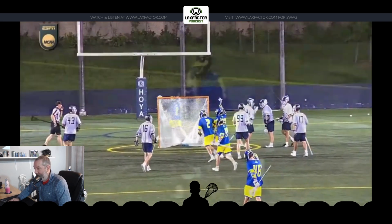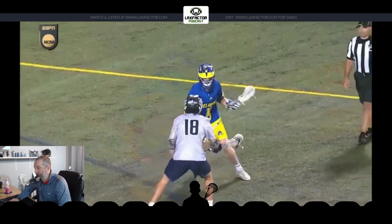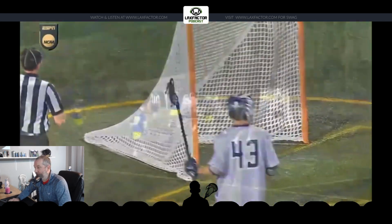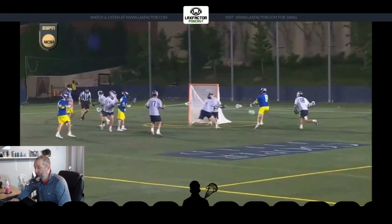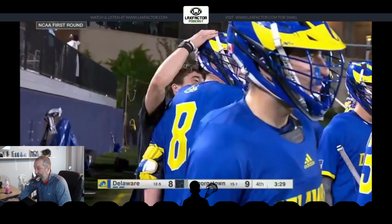Easy. Face dodge underneath. There's the initial dodge. It's like, okay, defense kind of resets. I still have room. Boom. Easy goal. Down by 1 goal now is Delaware with time left. So now this is an interesting game.